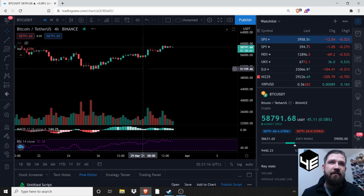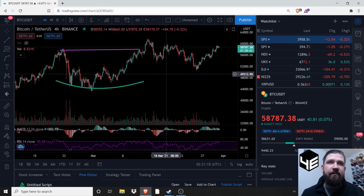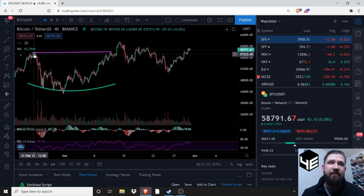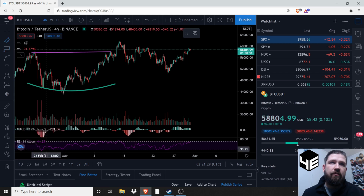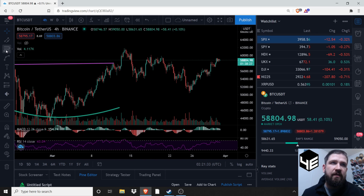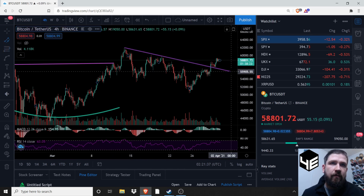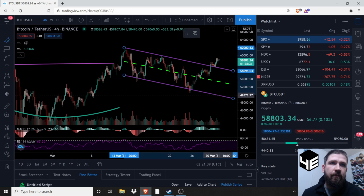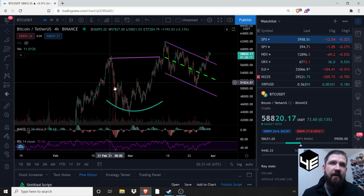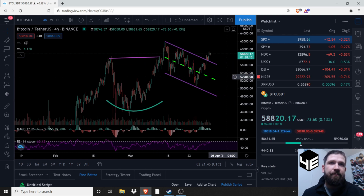Now let's draw the handles so you can see what I'm talking about. Now, what is a handle? It's basically just a parallel channel that comes down after the cup. So you'll see what I mean right now when I draw it out. Just 1 second here. So there's the handle. And as you can see, cup, handle.